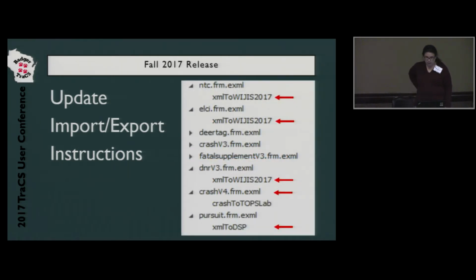Okay, and when you're done, what you should notice is that for your citations, you've got some new instructions that end in 2017, okay? If it just says XML to YGIS without the 2017, you're not done, you didn't do it right. So check that out.